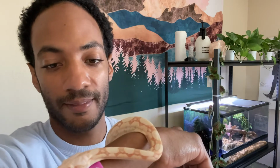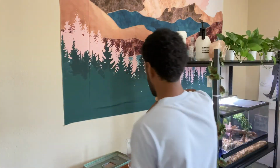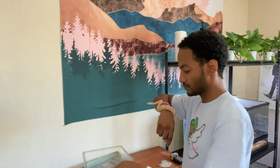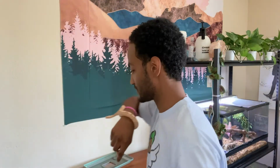If you have a ball python and you notice it's in shed, I honestly wouldn't feed it, just because they're finicky eaters as is. I would just wait until they're done with their shed. But yeah, that's my boa. Like I said before in previous clips, if you notice your boa has stuck shed, you can put them in some shallow warm water in a little tub like this, with something on top.